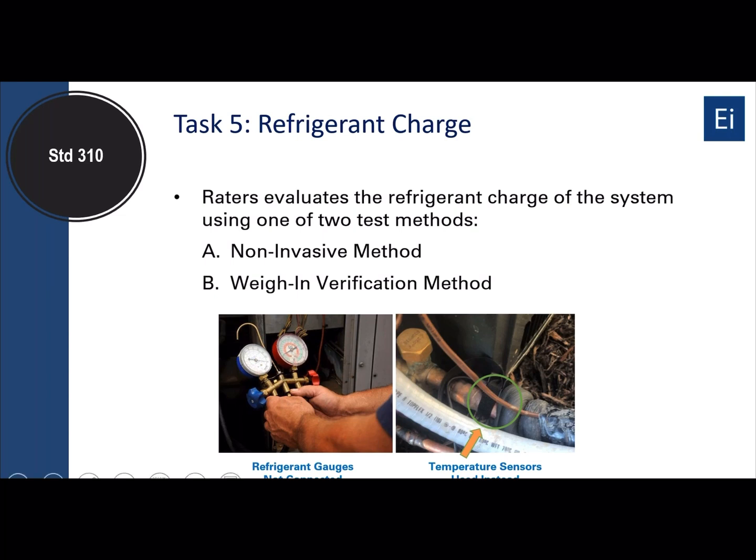This was a compromise approach because, with raters in all states, this is a national standard, many states do not allow people who are not a licensed HVAC contractor to directly interact with the HVAC system, especially with refrigerant. So this compromise approach was better than nothing. We can still verify that the refrigerant charge is in the ballpark. It's not as good as doing superheat and subcooling, but it gets us close.